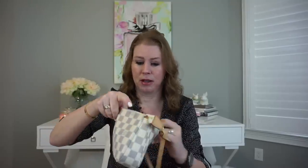The next one, my second oldest one, is in the Damier Azure print. I love this in summer with little sundresses, especially an all-white one. I never know what bag to wear with it, and this is what I always end up gravitating towards. I just think it's so fresh and so nice for spring and summer. I will admit I do not touch Damier Azure in the fall and winter at all, but that's okay because it does have its purpose in my collection.